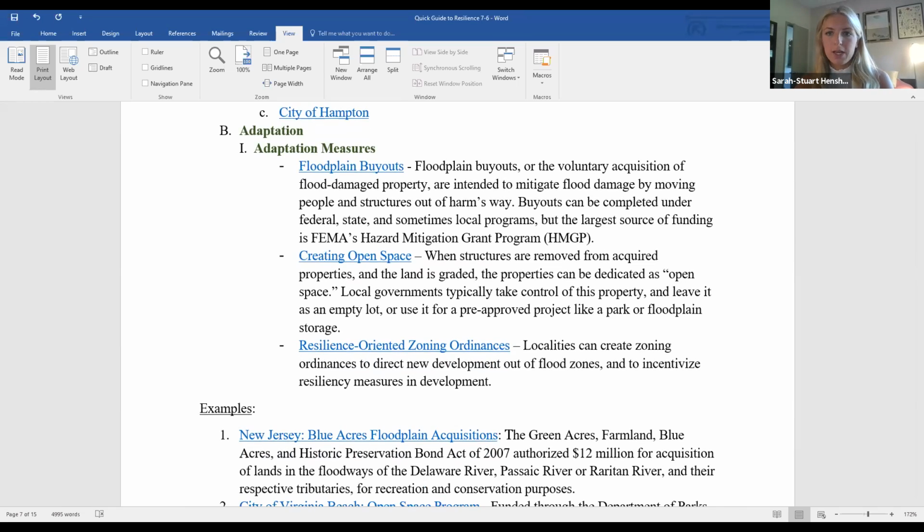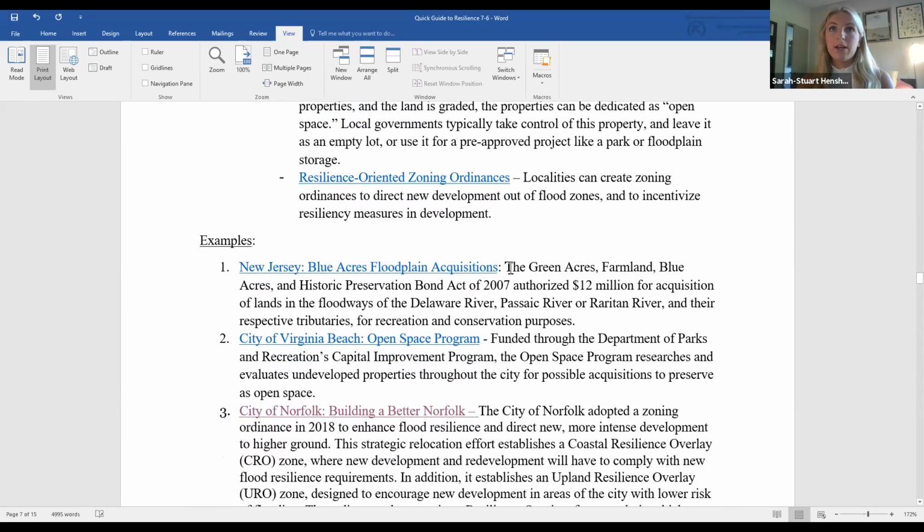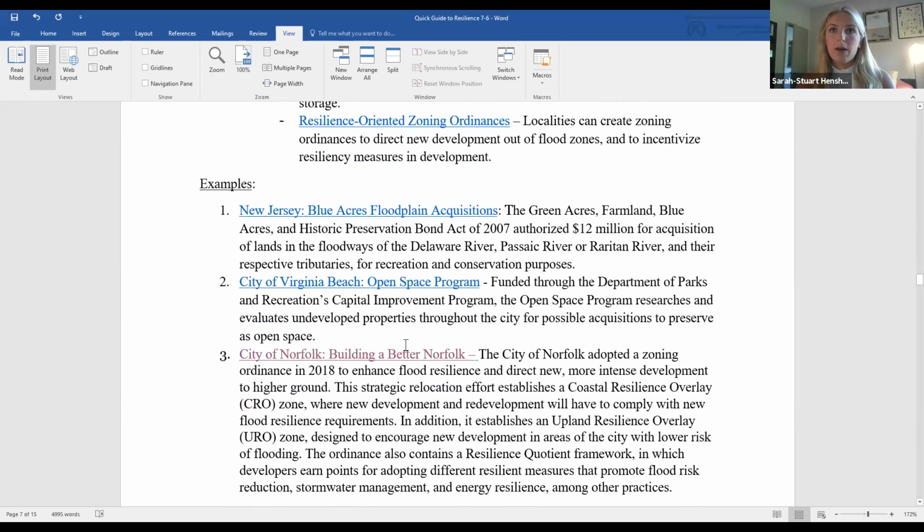The creation of open spaces involves the removal of structures from flood-prone properties after they've been acquired, and then dedicating that empty property as open space, like greenways or parks or wetlands, to act as flood storage. And we've given the City of Virginia Beach's open space program as a great example of that. And then lastly, the resilience-oriented zoning ordinances, those involve the creation of zoning ordinances to direct new development out of flood zones.